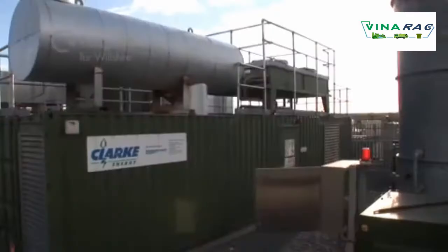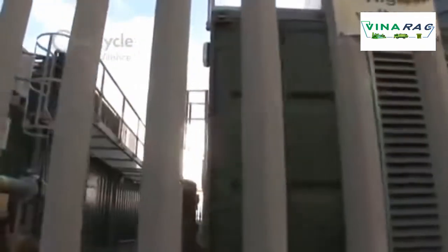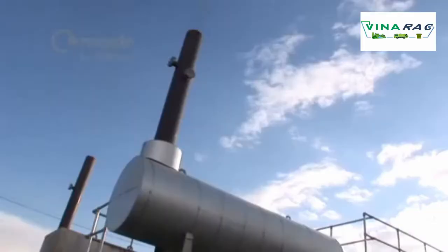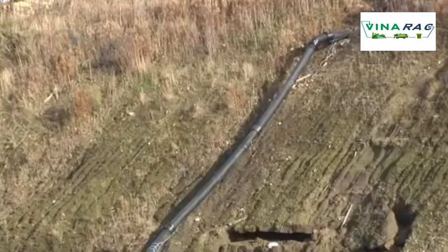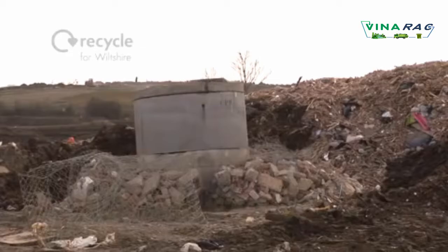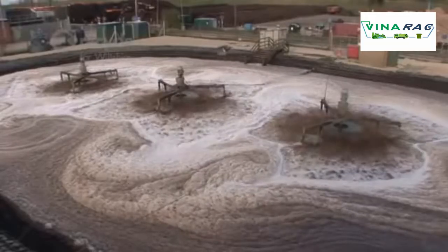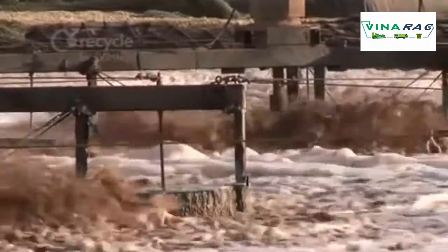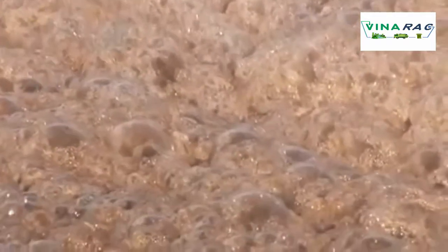The methane's drawn off and goes through engines, and then the engines produce electricity which goes off into the national grid. They produce about a megawatt an hour, which is equivalent to about powering 1,000 houses. We draw the liquid off from the waste. We build towers, and when we've got pumps in these towers, they pump from the cell through a network of pipes to our leachate treatment plant, where that is aerated and treated and discharged to sewer.